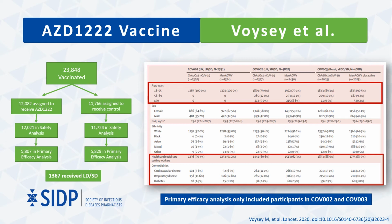Baseline demographics were broken down based on study and are seen here on the slide. A majority of participants were female and white. There was also a high percentage of health and social care workers.